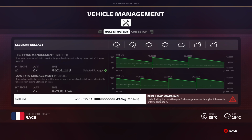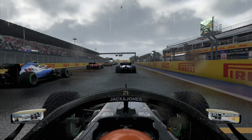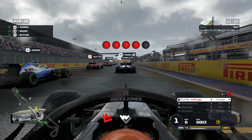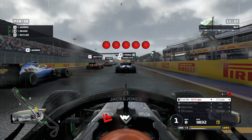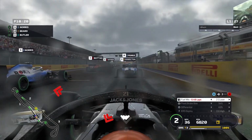It does think the inters are the way to go, so it's not going to be a full wet to full dry tyre Grand Prix. It is hopefully just going to be the inters to the dries. But this is also the first race being done on the 1.15 patch here. The 5 lights are coming on now, and it is 5 lights and it's lights out, and away we go for the French Grand Prix here.